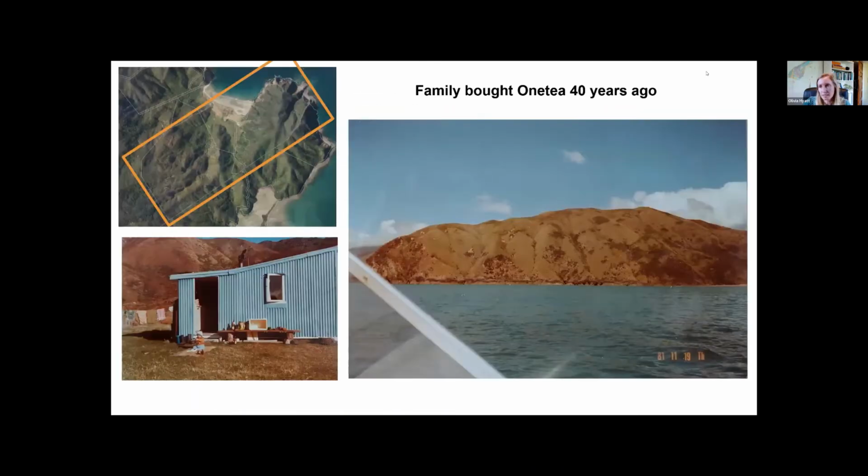So this is the place that we bought about 40 years ago. So this is what it looked like. It was pretty bare. The previous owner ran it as a farm, and they burnt it quite a lot, and so there was lots of pasture. The little picture of the batch there, that batch is still there. It's a real Kiwi batch, and that's a picture of me as a baby. So they bought it when I was a baby.